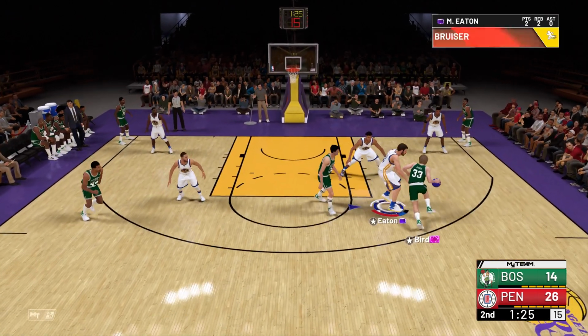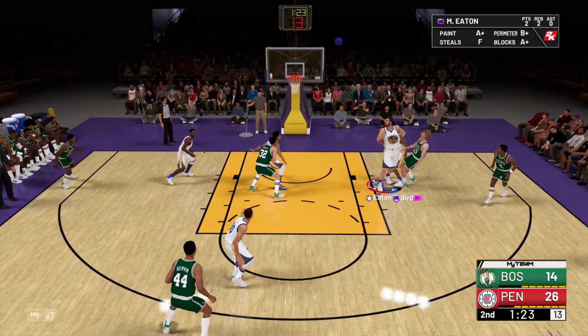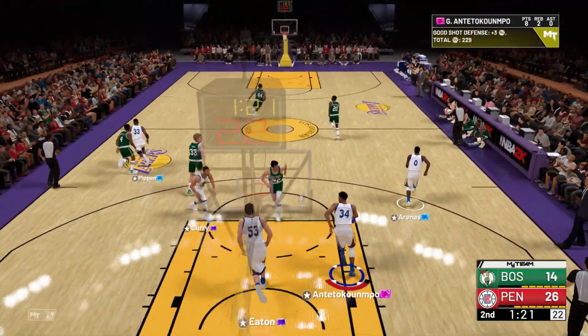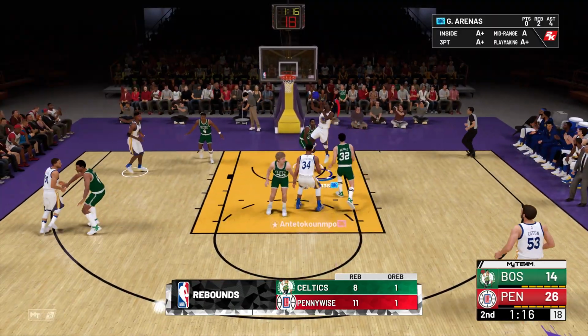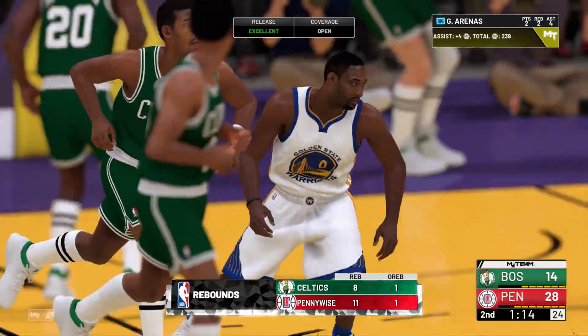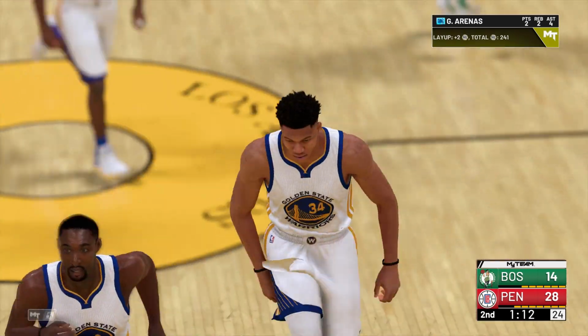Bird with it. Takes the 13-footer. Tried to bank it in, but he misses. I'd love to see them impose themselves a little more on the backboard. That's a great way to find confidence. Always a surefire way to get back in the game.